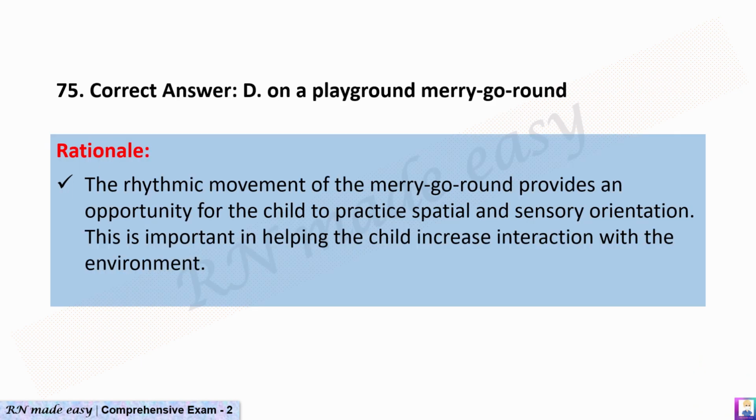The correct answer, D. On a playground merry-go-round. Rationale. The rhythmic movement of the merry-go-round provides an opportunity for the child to practice spatial and sensory orientation. This is important in helping the child increase interaction with the environment.